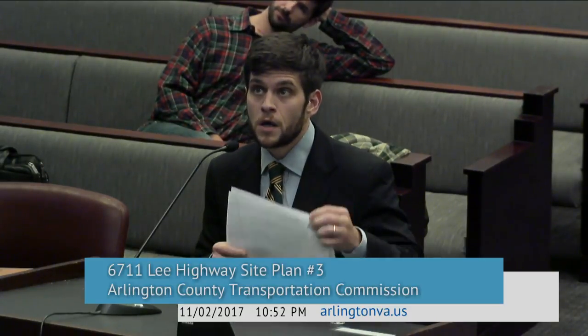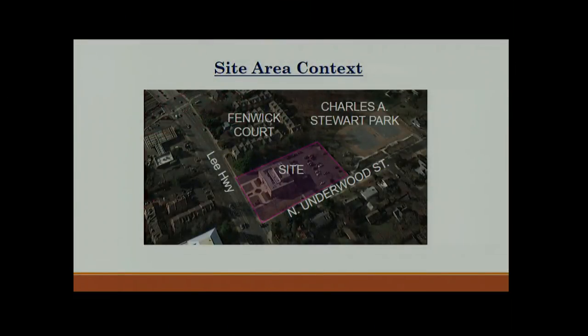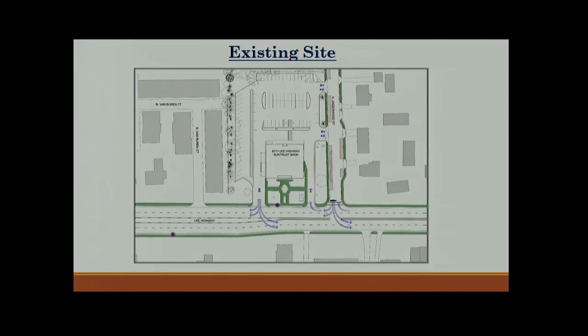Next slide, please. Just very quickly, to orient you to the site, we are located at the intersection of Lee Highway and North Underwood Street, as well as very near the intersection of Lee Highway and Washington Boulevard, just to the south of the site. For a little bit more context, we're approximately a half mile from the East Falls Church Metro Station. As you can see in the diagram in front of you, we have the Charles A. Stewart Park located to our west, single-family housing across the street on Underwood, the Fenwick Court townhouse community to our south on the adjacent property line, as well as the various commercial and retail uses that are located across Lee Highway from this site.